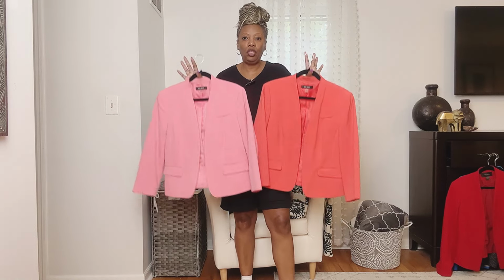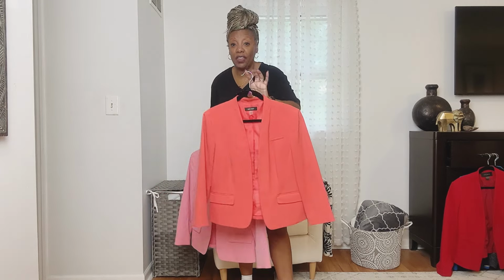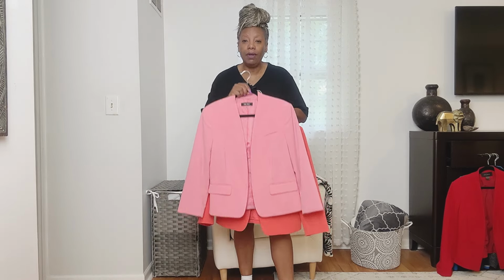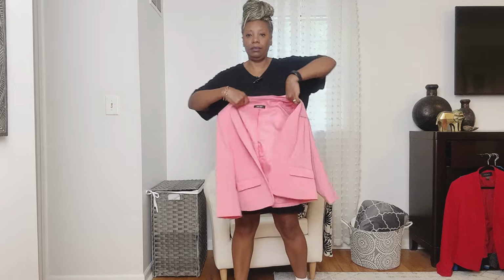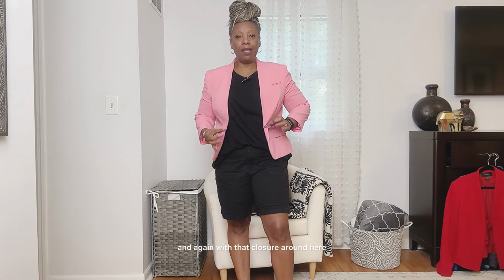Okay. Two of the same jacket, different colors. This used to be a color that I absolutely adored. Not so much now. Pinks, we know, are on my pop list. Let's try it on. I can't tell you the last time I wore this thing. And it's going to go. Why is it going to go? Too short, too tight, and again with that closure around here. Bye-bye.